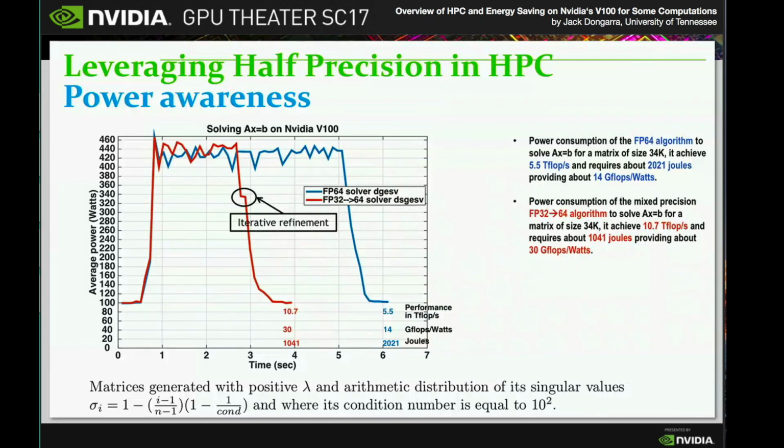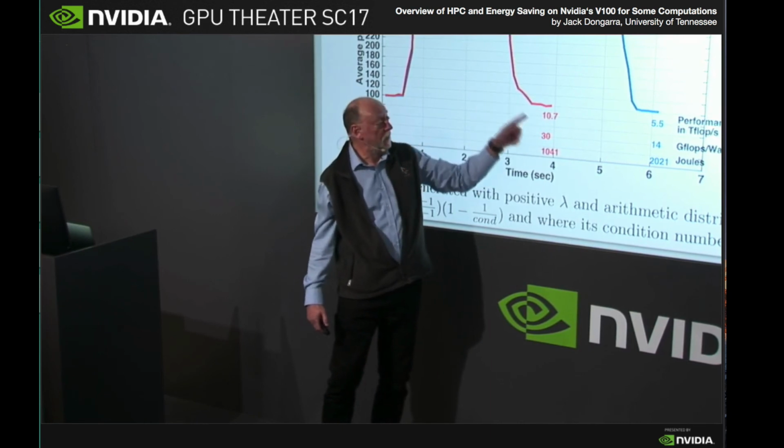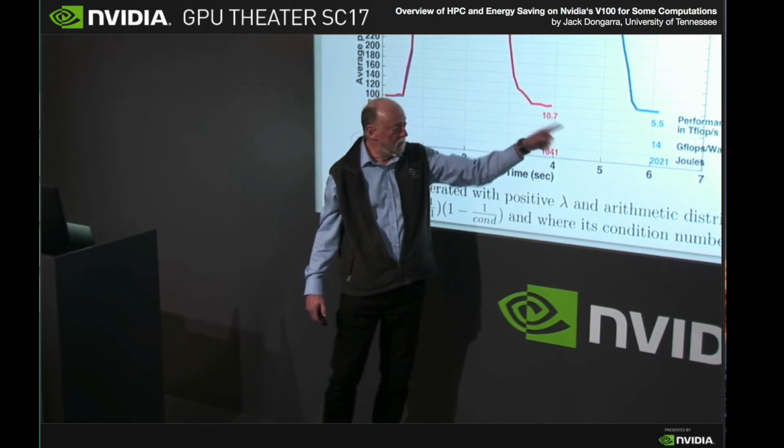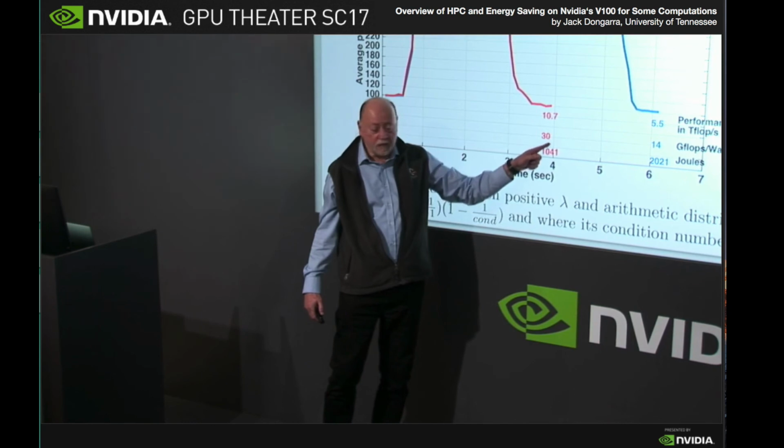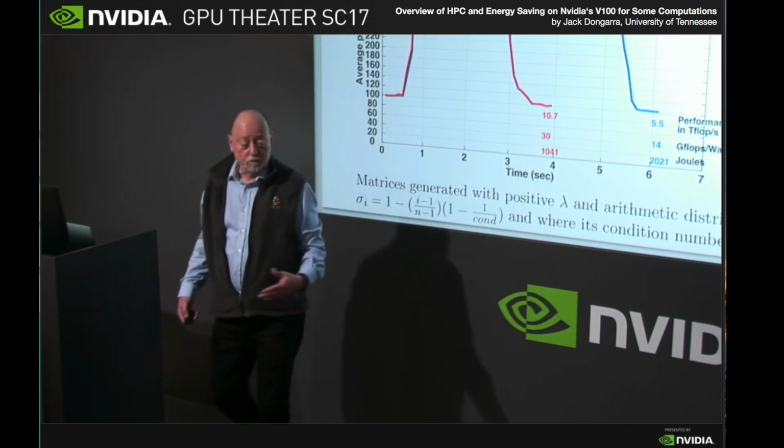When we do the 32-bit arithmetic, doing the iterative refinement step, this is the iterative refinement step in the overall scheme of things. This is the factorization, which takes the bulk of the time. We end up with something which is at 10 teraflops, double the performance, 30 gigaflops per watt, and about half the amount of energy that's needed to do that.